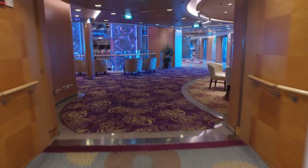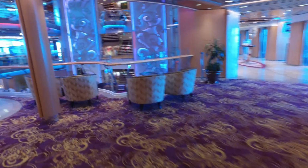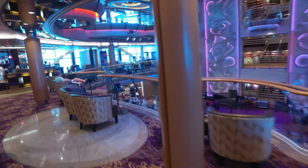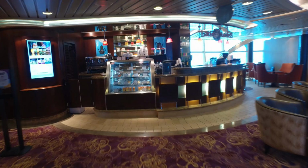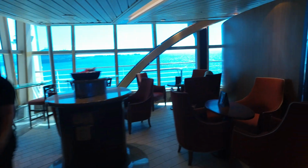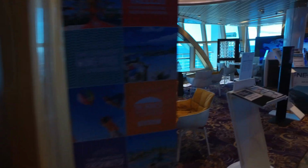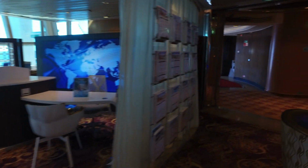We're over here at the Centrum again. You can see across the way, Next Cruise, where you can book, of course, your next cruise. Up here we have Latitudes. Kind of like a Starbucks coffee bar. Get some beverages. Hello. And here's Next Cruise. Alright, what else we got here?